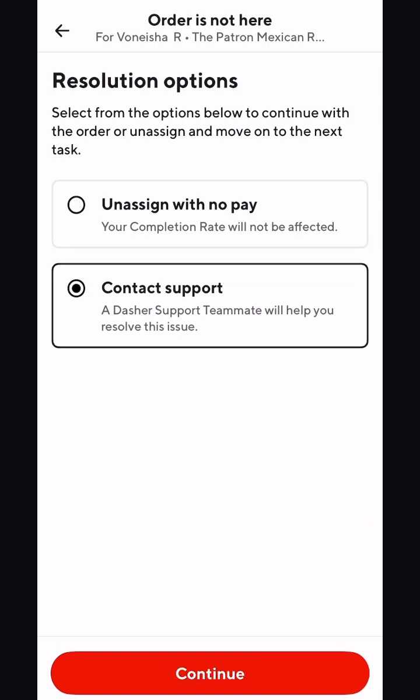And once you contact support, let them know, hey, look, this order isn't here. I went in and they told me that somebody else picked up the order, right? And they're going to ask you to go back in the store and ask the store to remake the order. But the store cannot remake an order unless DoorDash sends them the order again. DoorDash has to send them that order. So just to eliminate that, let them know the store is not going to remake the order. Tell support that they need to send the order over again so the store can remake it, so they can get paid for it.